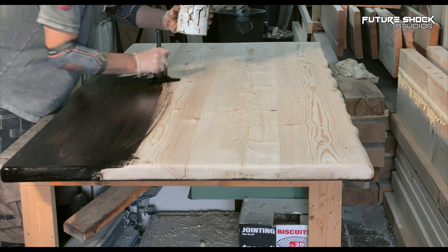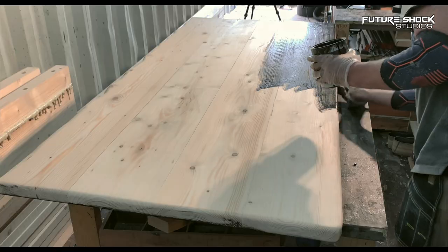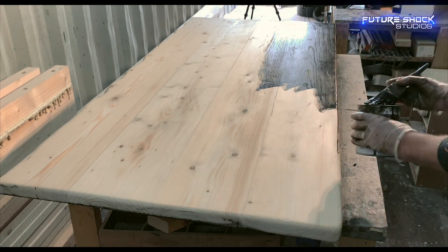There's no real finesse to this, it's just whack it on. The next stage is to wipe off the excess, and that's where you really start to see what the timber is going to look like.